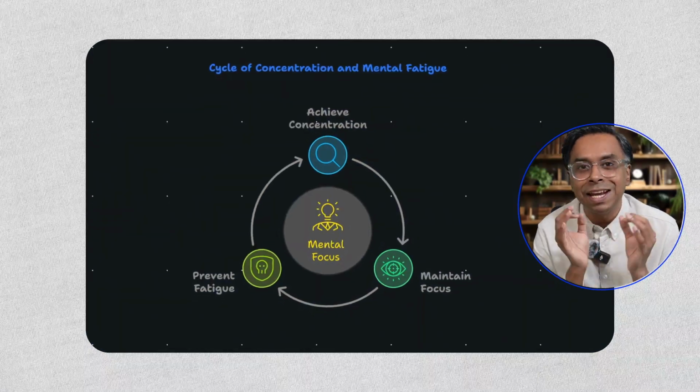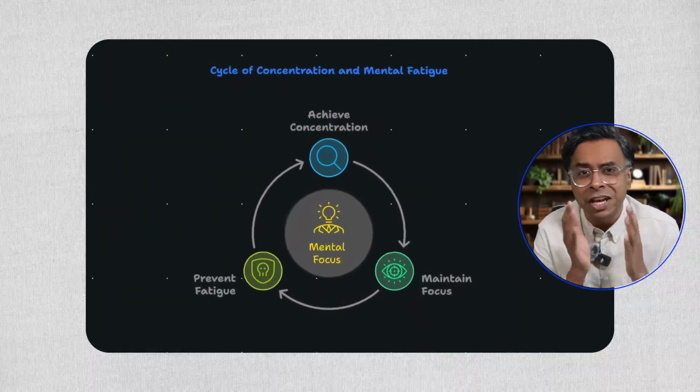Why is this so powerful? Because it helps you maintain high levels of concentration and stave off mental fatigue. Those short breaks are your secret weapon to stay focused and keep your productivity high. Plus, you get a little reward with each break. How cool is that? Try it out and see how much more you can accomplish in those 25-minute bursts.